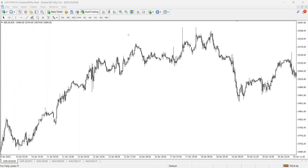As the market rallies up, let me just change the color. Okay, as the market rallies up like this, you will see it always forms this. Once the market breaks this pattern, you start looking for what? Opportunities. Once the market breaks this pattern, you start looking for opportunities.